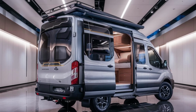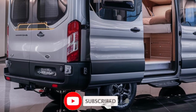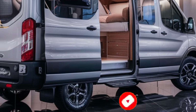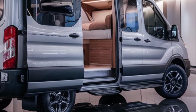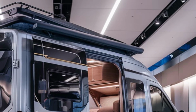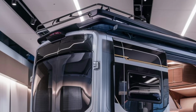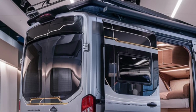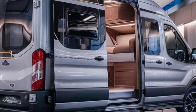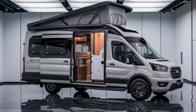Today, I'm excited to bring you something really special, a full look at the 2025 Ford Transit Camper Motorhome, a vehicle that truly combines functionality, comfort, and innovation in a way that's perfect for both casual travelers and hardcore vanlifers. If you've been following the channel for a while, you know how much I appreciate clever design, modern tech, and rugged practicality, and this new transit camper delivers all of that and more. Ford has taken the already popular transit platform and transformed it into a fully equipped motorhome that feels more like a compact apartment on wheels than a typical van.